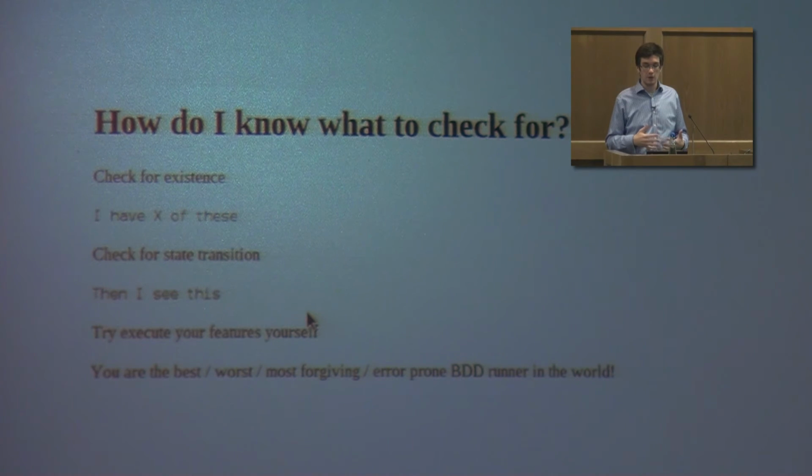So you are the best and worst, most forgiving and most error-prone behavior-driven design runner in the world. Behave and other libraries will literally do what you tell them to do and nothing else. It's a computer program, it does that and that's it. You as a human will have a little bit of fudge. You will do things slightly differently. You'll spot things, you'll have an intuition about things. So always, always, always run through your own scenarios yourself when you're implementing them.